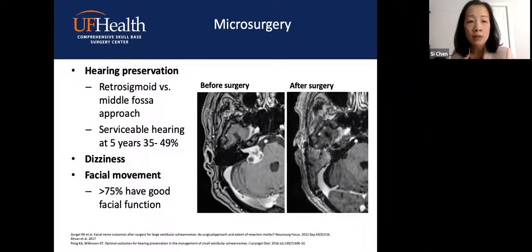With hearing, with surgery, we're talking about the retrosigmoid or middle fossa approach. Serviceable hearing, meaning that you're still able to use a hearing aid on that ear, at 5 years on average is about 35 to 49%. That decreases significantly; the larger the tumor is, the harder it is to preserve the hearing. With the surgery, dizziness often gets worse after surgery, but usually people recover. This is because you remove the tumor and allow the brain to compensate for the lack of the balance nerve on that side. Most patients maintain a relatively good facial outcome with surgery. The larger the tumor, the harder it is to preserve that facial nerve function.